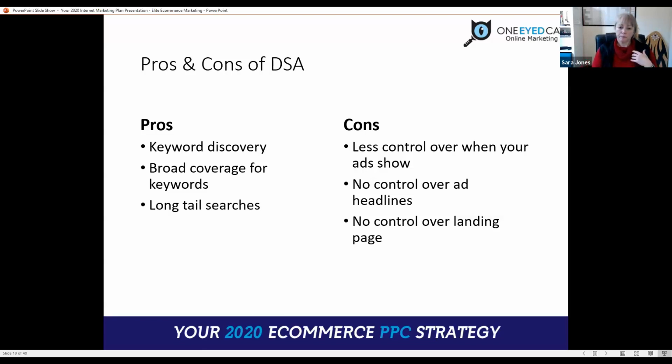The bad side, as I've mentioned just now, is that you do have a lot less control over when your ads show. You don't have control over what the headlines of the ads are, because all you get to do is write the description lines. The headlines are automatically generated by Google at the time of the search. So who knows what they will show. You can see the information after the fact, but at the time of the ad showing, you don't have control over the headline.